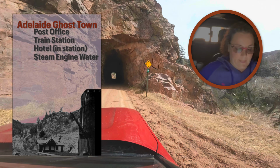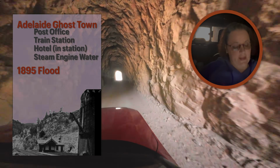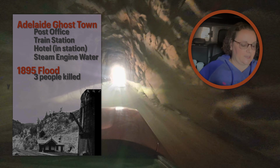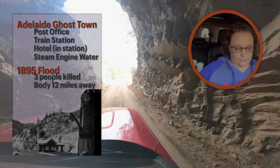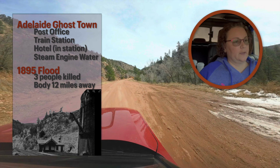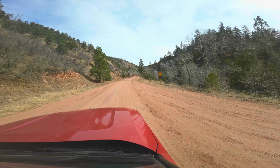This is also where the trains would take on water for their steam engines for the rest of the trip. During that flash flood, 3 people in the town of Adelaide died when the boarding house near the train station was swept away by the flash flood. One of the bodies was carried 12 miles downstream. As a result of that flash flood, they built the 2 tunnels, and it required 6 miles of track to be relayed.